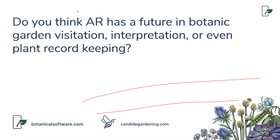Yeah, I'm going to stop sharing. Let's see if there's any other comments or thoughts about virtual plant labels. Obviously, people might want to use it at home as well and all over the place.